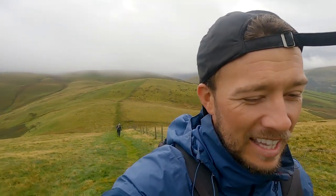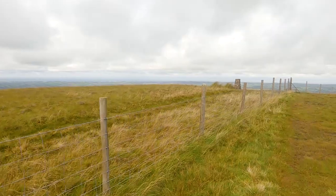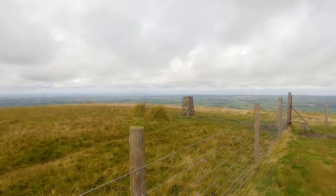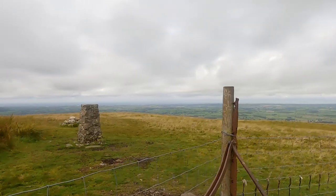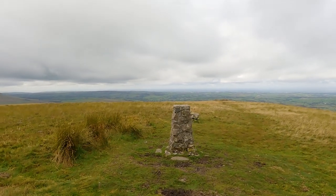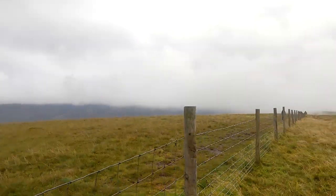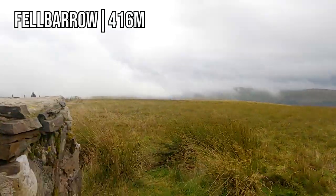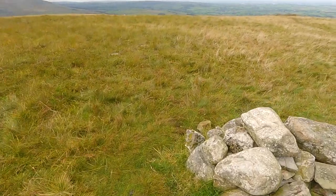A tough little bit of ascent that, out of breath. At least it's at the end of the route, and I'm just going to come over this hill now to the summit. And there she is, nice and easy on this. Fellbarrow, 416 metres. Both Wainwrights boxed.